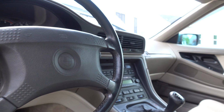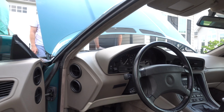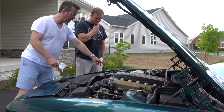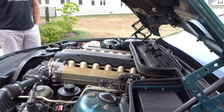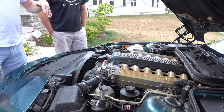Aftermarket radio. I had those on my old E34 5 Series, the slide of switches. When I open the hood up, you can tell somebody spent money. I didn't get a lot of records, right? But you can tell the mass airflow sensors have been replaced. If you look on the Carfax, a lot of money had been spent on the car over time.